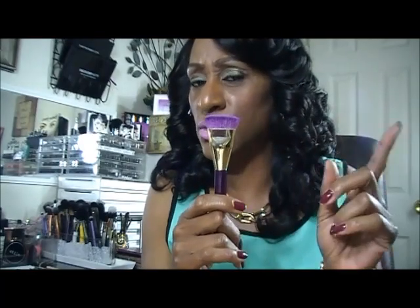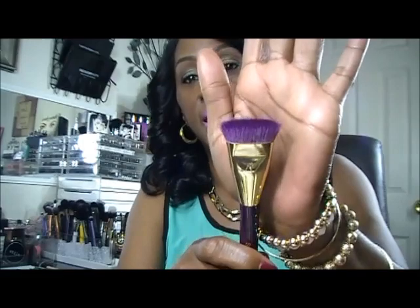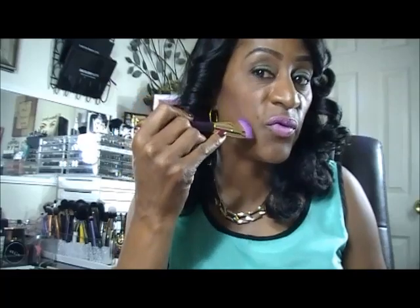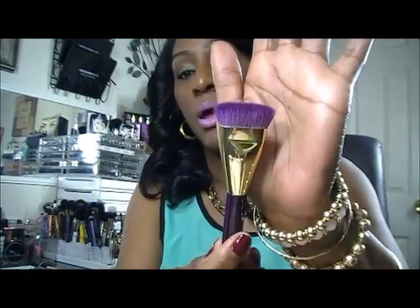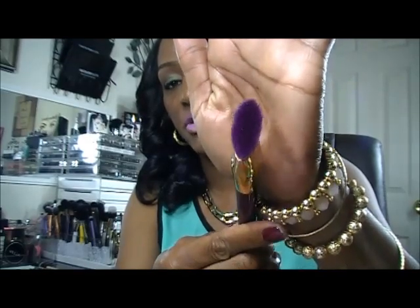Now, I already own her contour brush. I have her original one that was made like this, and I have the MAC one, but it came with this really flat top contour brush, which would fit right in the hollows of your cheek, and you could create that really strong contour, or you can blend it out. Really nice. So I am loving this contour brush.